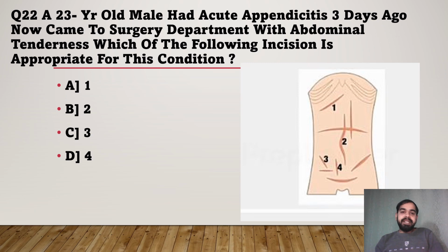A 23-year-old male had acute appendicitis 3 days ago. Now he came to the surgery department with abdominal tenderness. Which of the following incisions is appropriate for this condition?